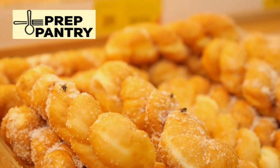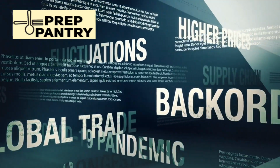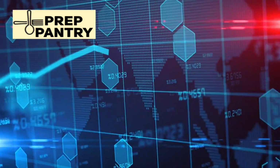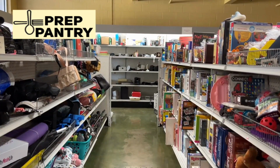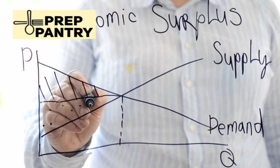Now, let's dive in. So why are shortages looming again? It's not just one problem, it's a perfect storm. We're dealing with ongoing supply chain disruptions that haven't fully recovered. We're seeing unpredictable weather patterns affecting crop yields and transportation. And of course, inflation is driving prices higher while making it harder for stores to keep shelves stocked. These forces are converging right now, and the result is predictable. Certain items will become scarce and fast.